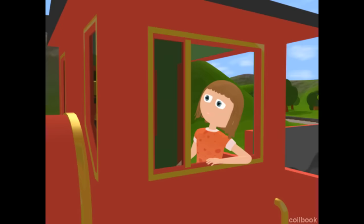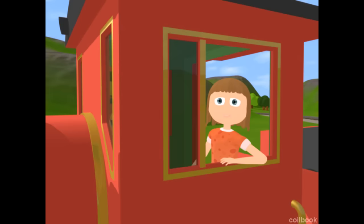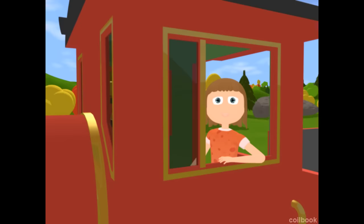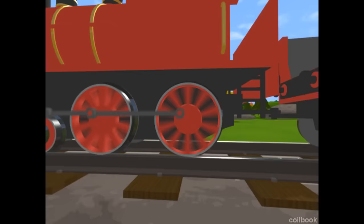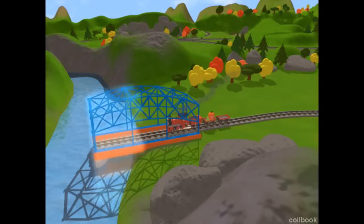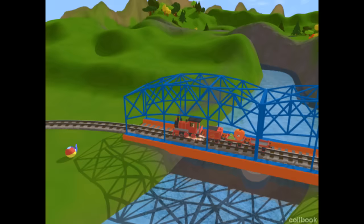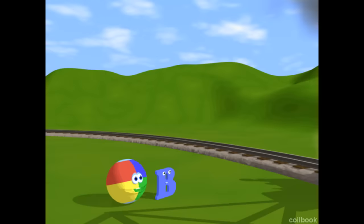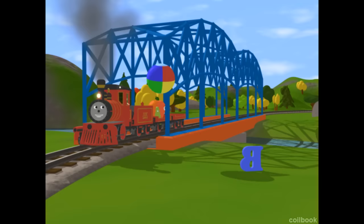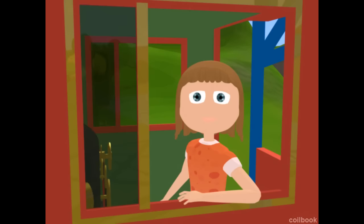The letter B is on the other side of the river. Help us say the sound that the letter B makes so the bridge will appear. The B says B, as in bridge. We did it! B is for ball. Go find the letter C.